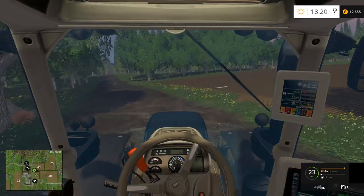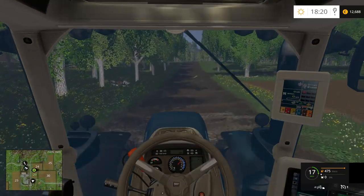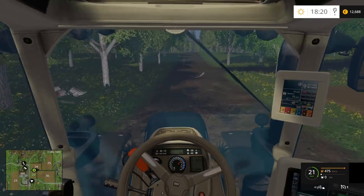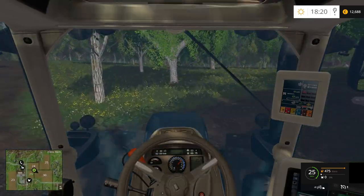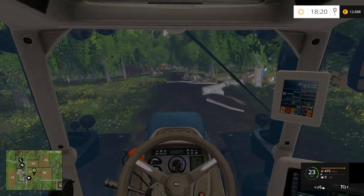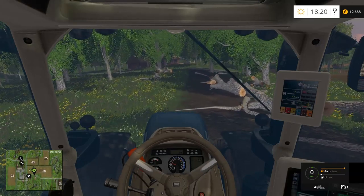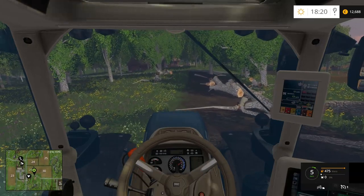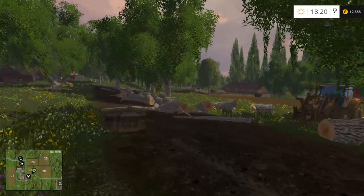Whoa. Driving a little bit erratic. Alright, where are we gonna start? I guess we'll start with the pile of larger wood over here. Let's go to the front weight, drop that. Back up so he can get it.